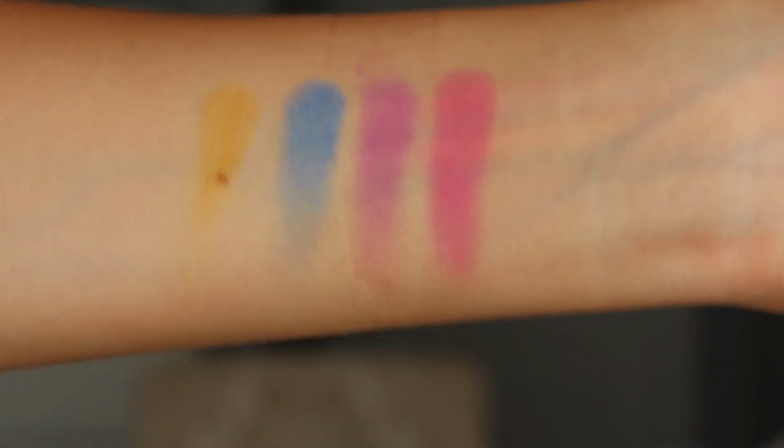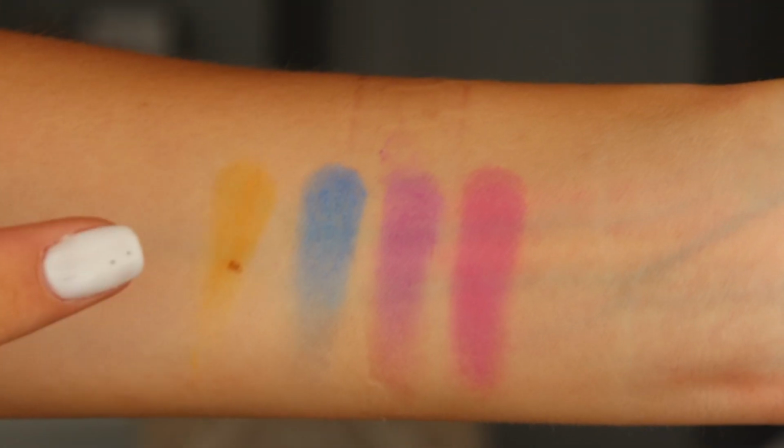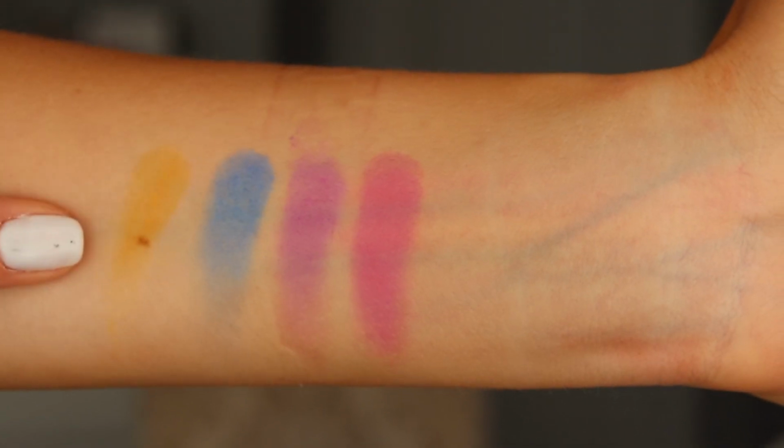I did swatch some of the shades. Here they are. These are looking okay. The yellow is not that great. It's very chalky. I just wanted to swatch them and kind of plan out a look. Obviously, I am gonna go with the pink.